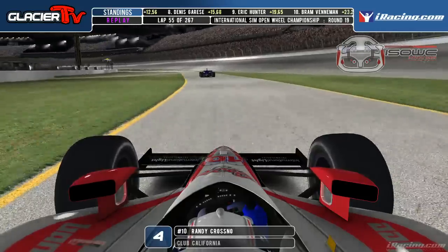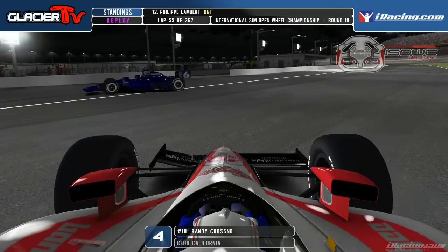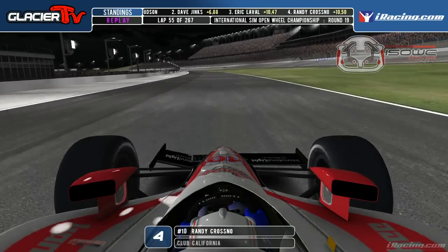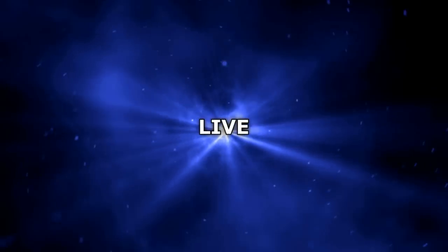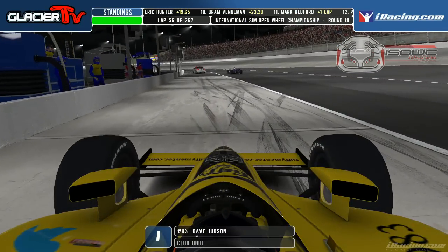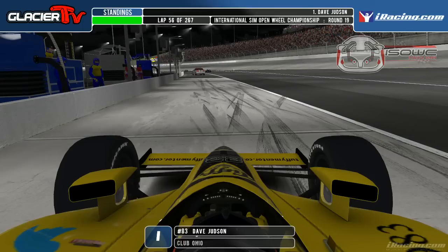I think Crosno just fell asleep. I think he thought the cones were later down in the pit lane, because these guys in the official sessions don't have to run the infield like they do have to in this league. But with them having to enter on the backstretch, it might have just thrown a wrench into Crosno's thought process. Crosno back out, so I don't know about the speeding penalty unless he's going to have to come back in, but Crosno back out in the lead.